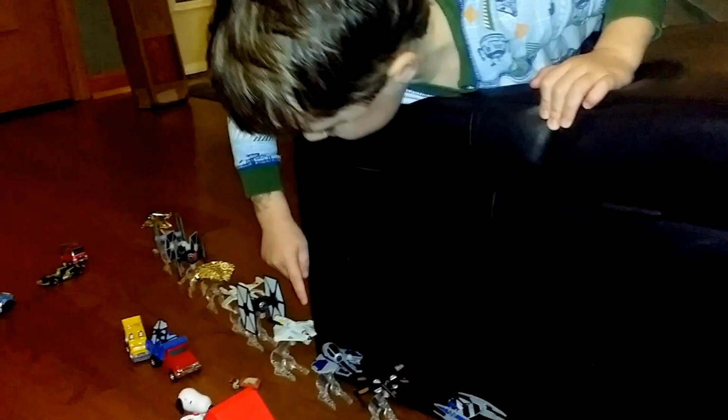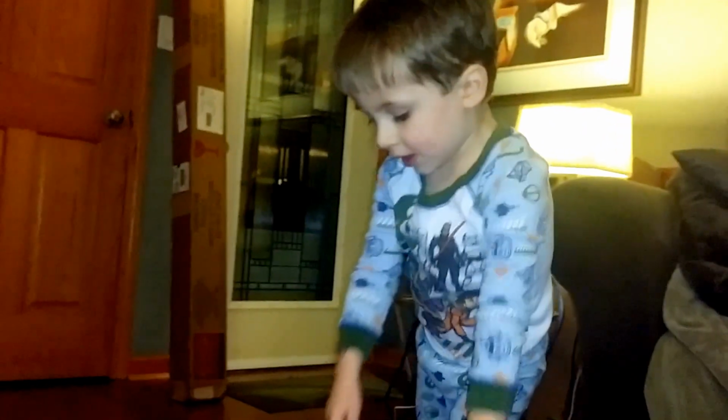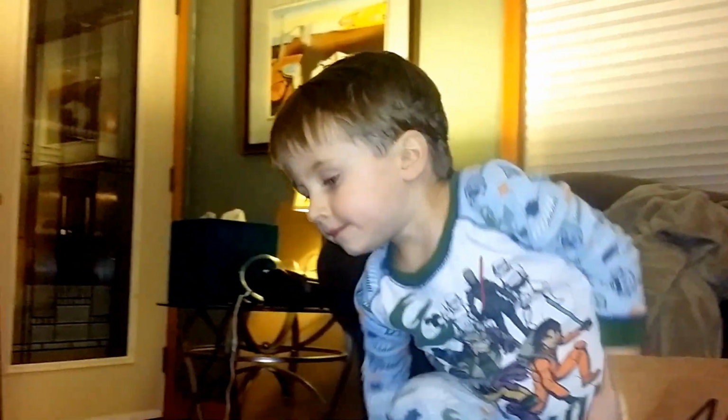You have never seen some of these ships. You have never seen that one, and other. That one and that one and that one and the TIE and the blue and the TIE fighter. Those are some great Kinder eggs, buddy.